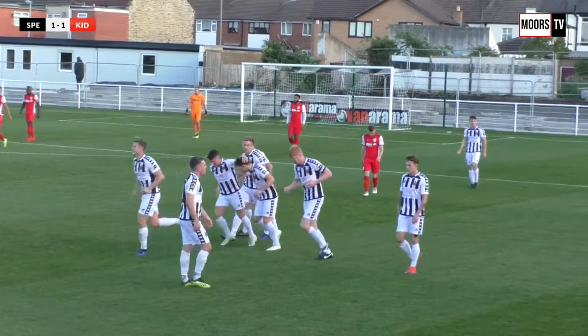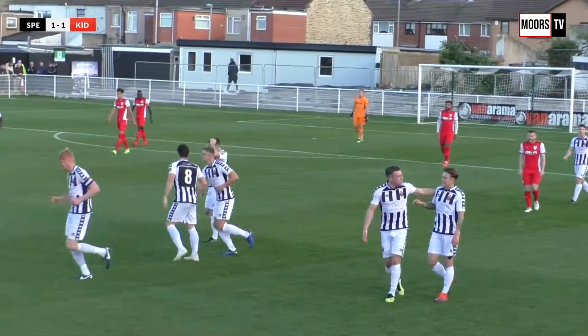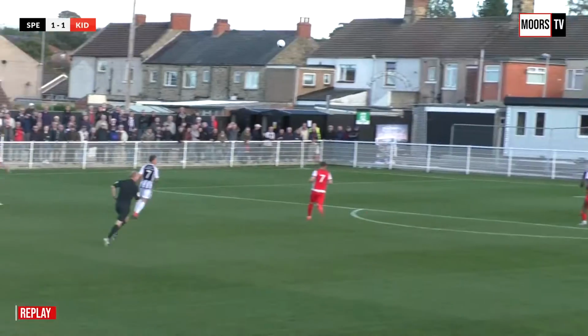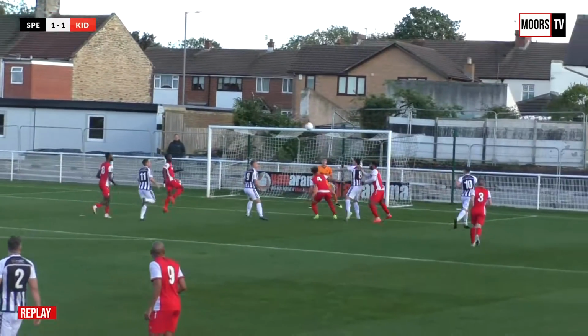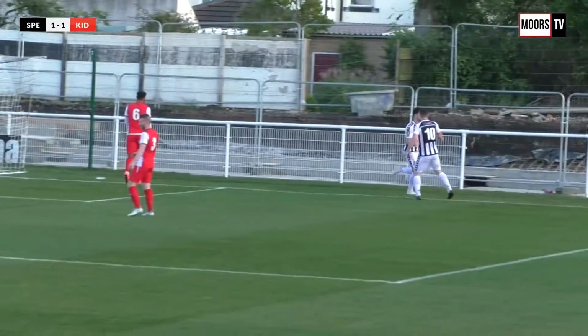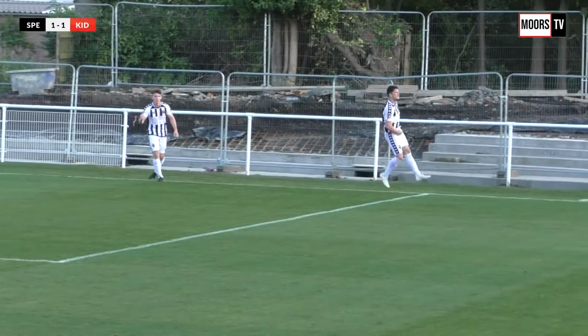Spennymoor 1, Kidderminster 1. Lovely ball in from Stephen Brogan. Just floated, just gives Ramshaw the opportunity. Just keep an eye on the direction of the ball. It's a lovely header, very similar to one he scored last season against Guiseley, I seem to remember, but a lovely goal, his first of the season.